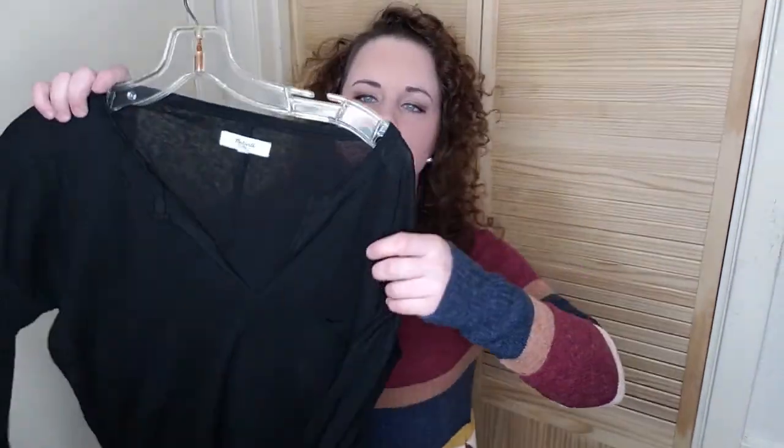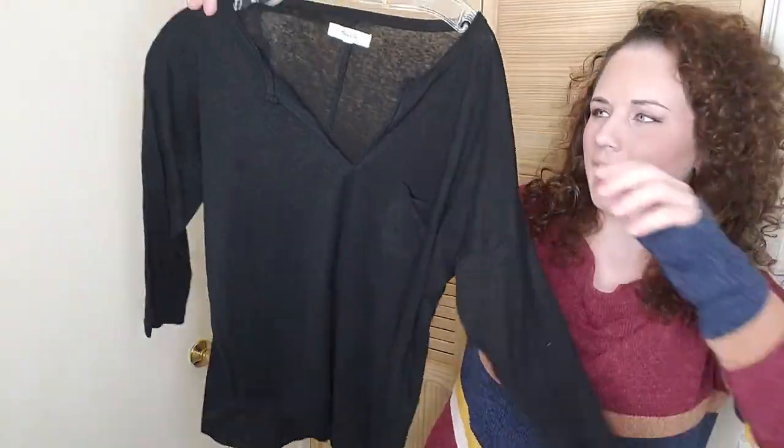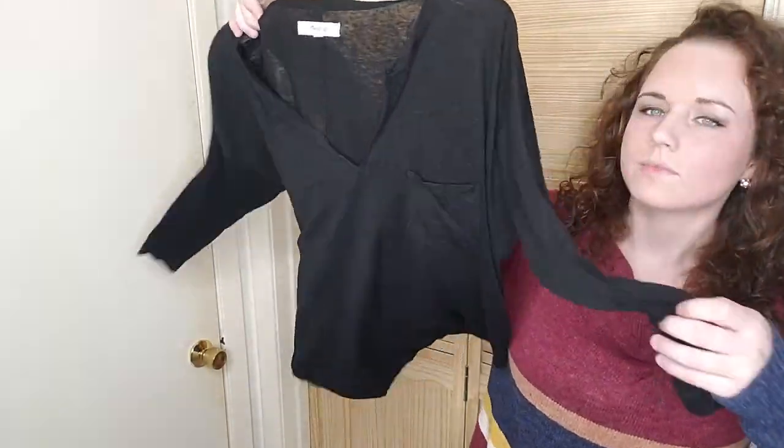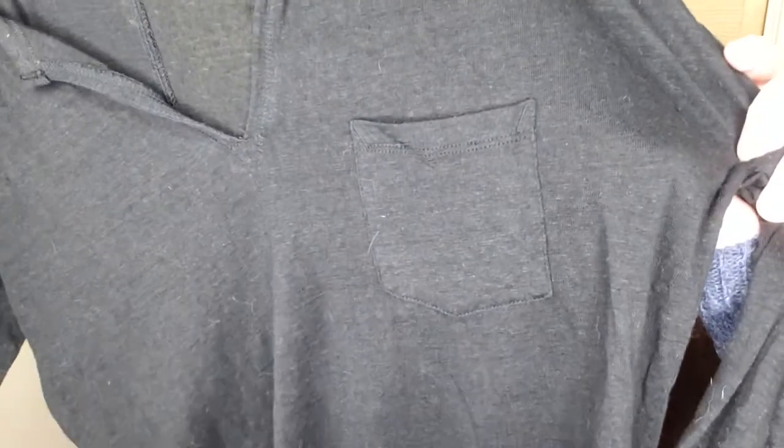Next is this Madewell black simple V-neck. Love finding Madewell, even if it's super simple. There's another frocket.